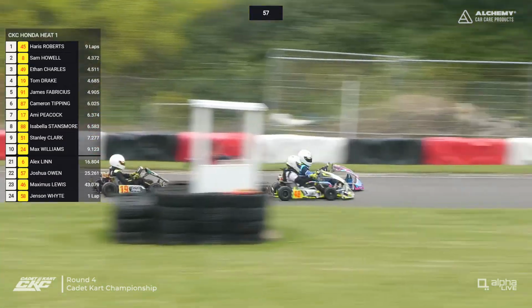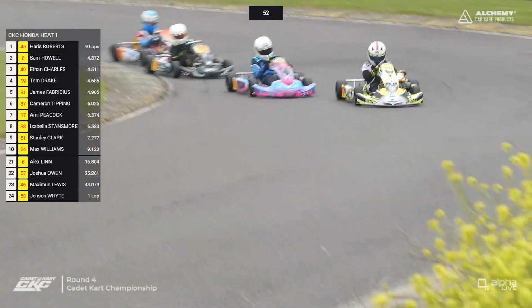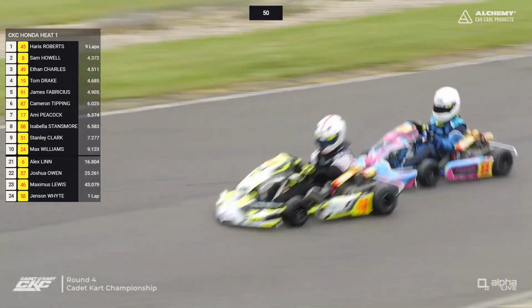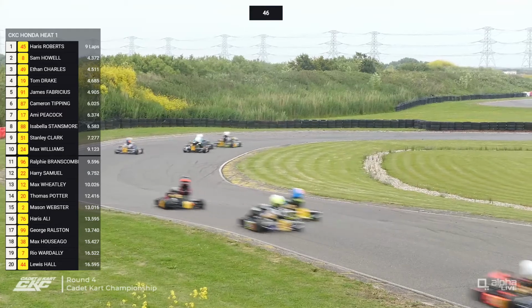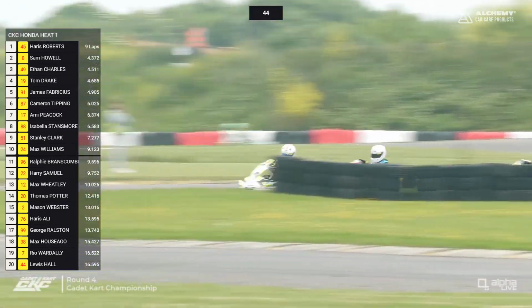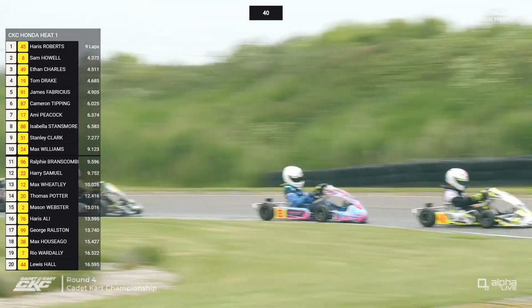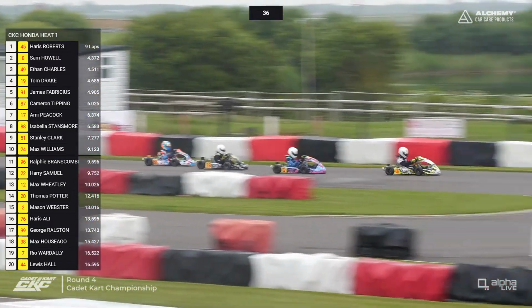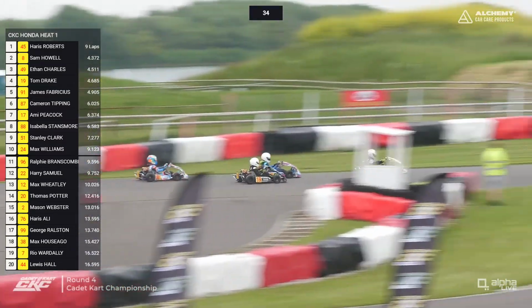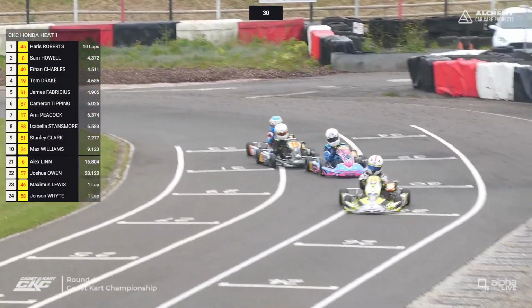We've now got a 4-car battle for 2nd place as Ethan Charles gets a good run out of the chicane. Through he comes into 2nd place and then cuts it very tight on exit. The line there, you see Fabricius going much wider on entry. They're trying to line up a move for later on in the lap, trying to get the run down this back straight, but I think he carried so much speed that he had a little bit of run into the back of Drake. Drake gets the run though, gets a nose down the inside of Howell.